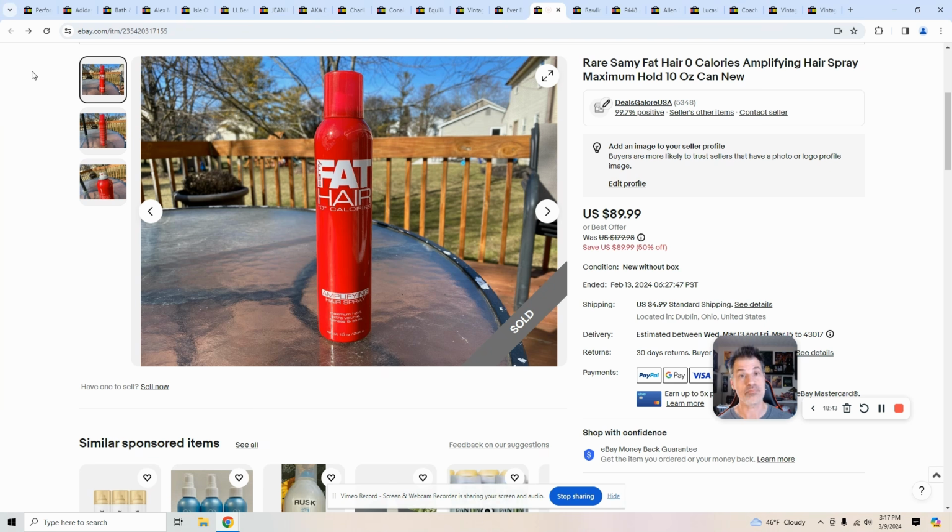Next thing here, Hairspray. Amazing, right? $90. I sold this for full price. This fat hair spray sold in 1 week, and I think I was the most aggressively priced. I probably could have gone to 100, maybe 110, but another one of those. Can't find it anymore. Discontinued. They're not producing it. The dance moms need that. Who knows what it is for.